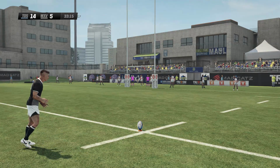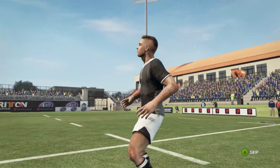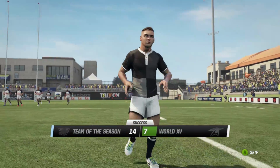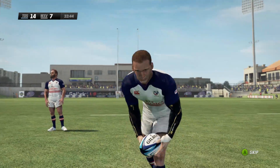Owen Farrell, he's got the duty with the boot here, with just 7 minutes to go to half time. He's lining up an extra 2 to halve the deficit. And he does exactly that. It's 14-7, the World 15 are back. And the team of the season's lead is cut in half. 33 minutes on the board.